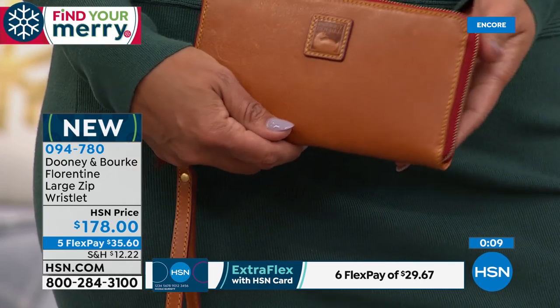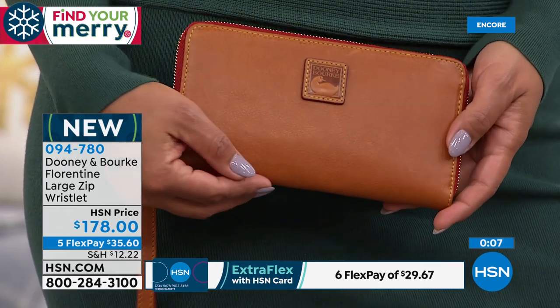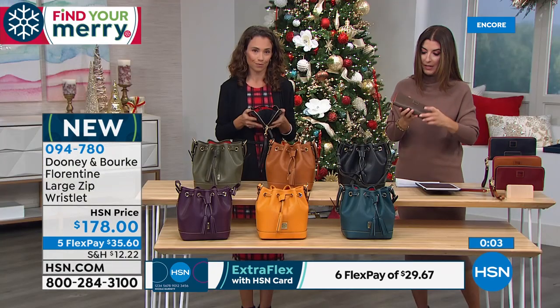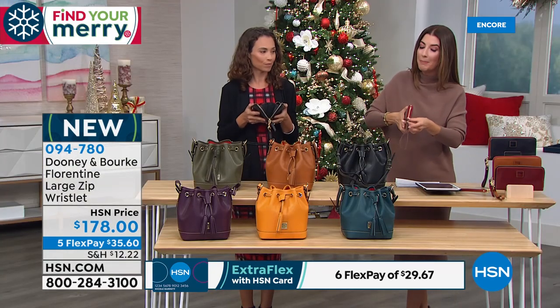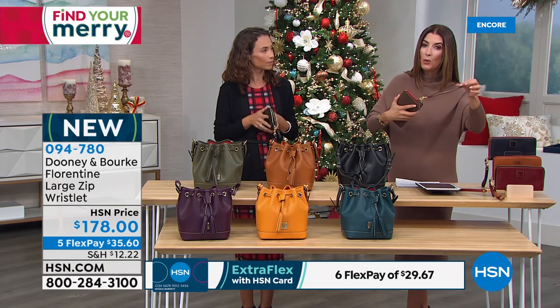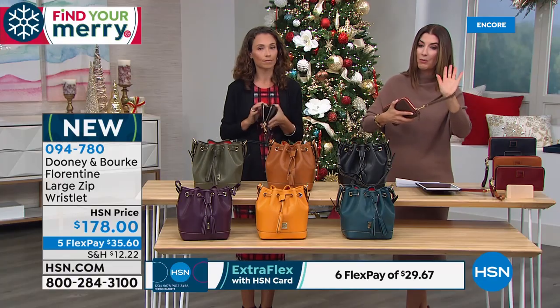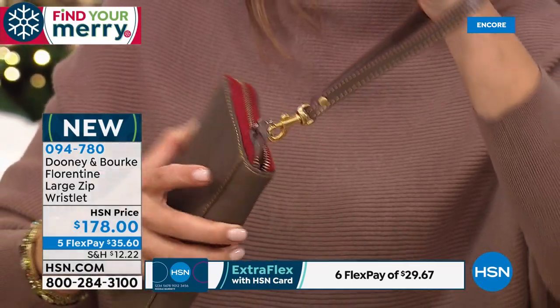And it's nice and big. It's 8.25 inches in length. It's 4.5 inches in height. And then, of course, you've got a nice thickness. You can really pack this full. And this is a removable wristlet. So that's a 6-inch drop there, which gives you plenty of room to sort of grab and go.